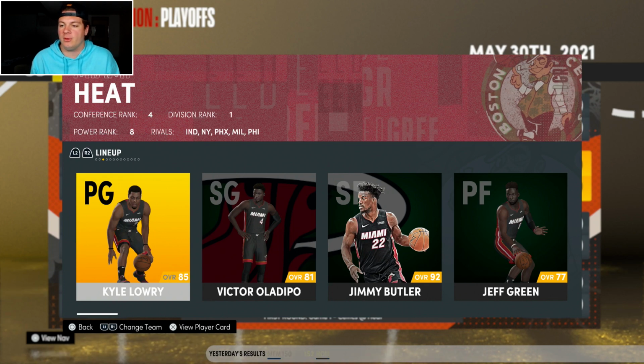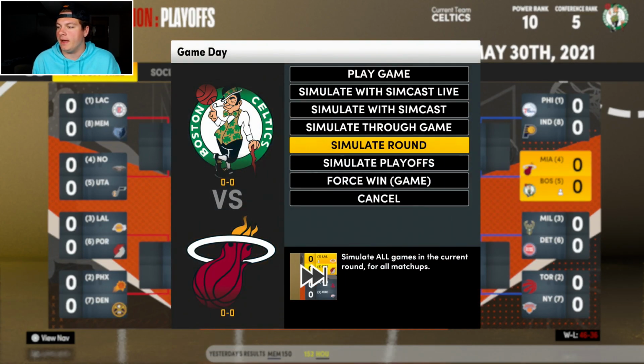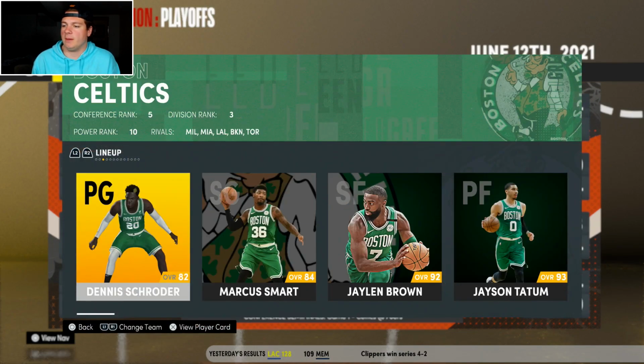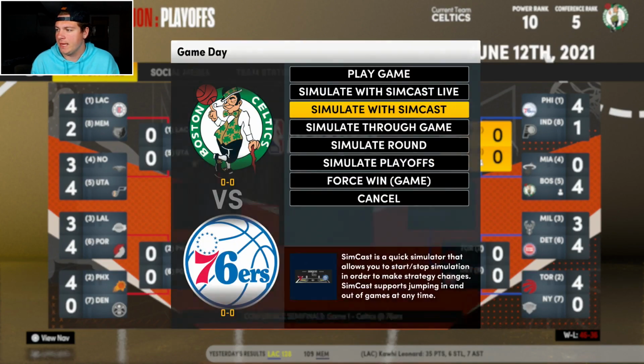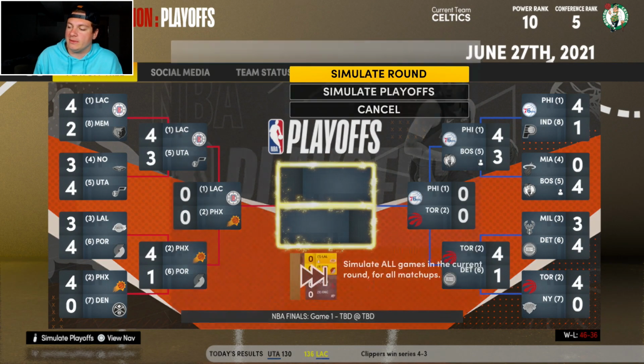Starting 5 here for the Miami Heat. Kyle Lowry, Victor Oladipo, Jimmy Butler, Jeff Green, and Bam Adebayo. Pretty good team there in Miami. Obviously, we're in the finals in the bubble. We somehow swept them. We now have Philadelphia, Ben Simmons, Shake Milton, Danny Green, Tobias Harris, and Joel Embiid. They're probably better than us. And we take them to 7 games.